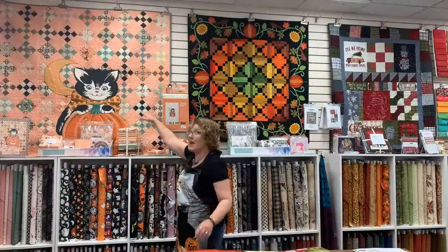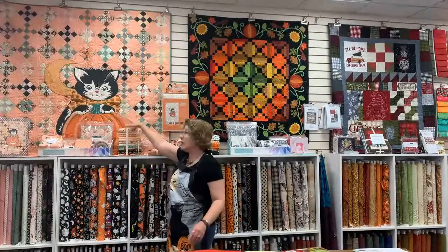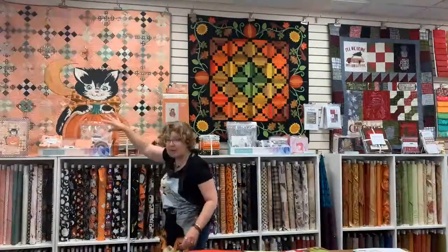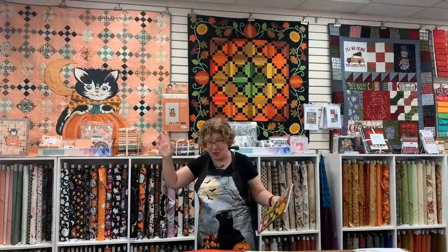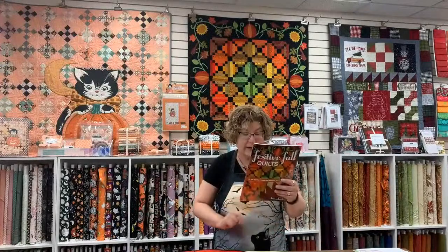Like, let's say you wanted to make a 9-patch quilt like this, and you wanted to applique something over the top of it. You could take your favorite applique from this book and put it on top of anything, okay? So that's just really fun. We have a few more of these in stock, and then we're gonna be out for the year. So this is Festive Fall Quilts, $27.95, and it has sure been popular this fall season.